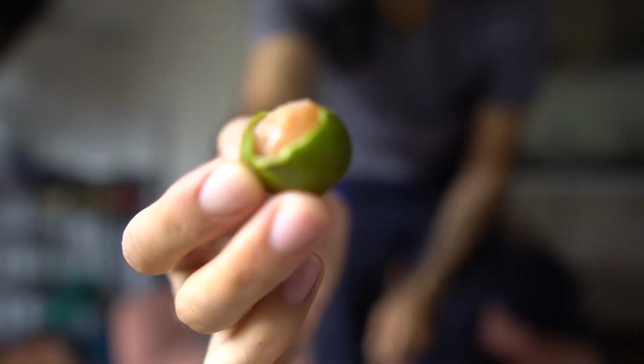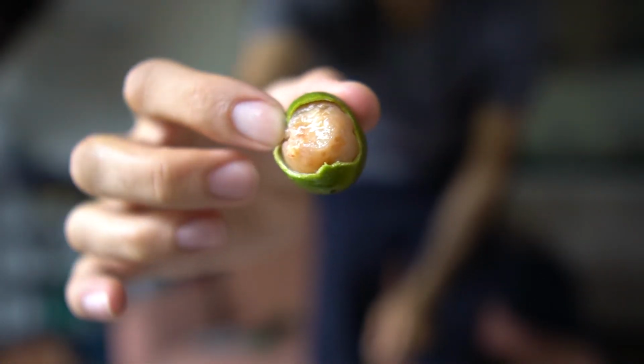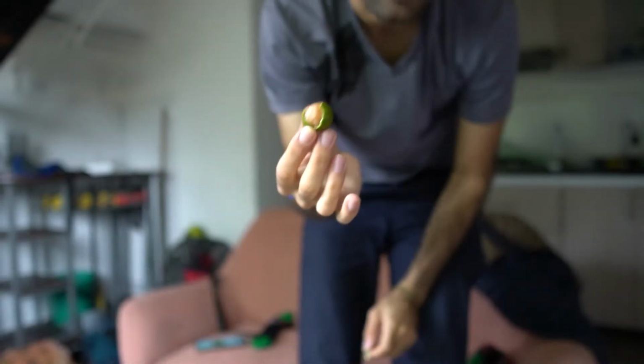Oh yeah, it looks exactly like lychee. It's got the skin, and then you peel off the skin and you get that on the inside. So it definitely looks a lot like lychee. Doesn't taste as good as lychee, but it's quite good. I don't see why these things are popular. It's mamoncillo.